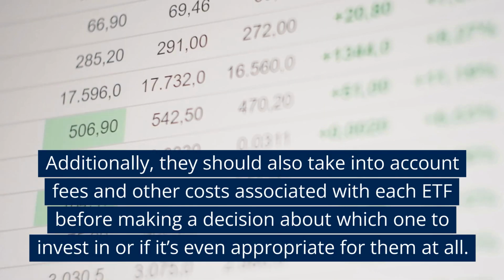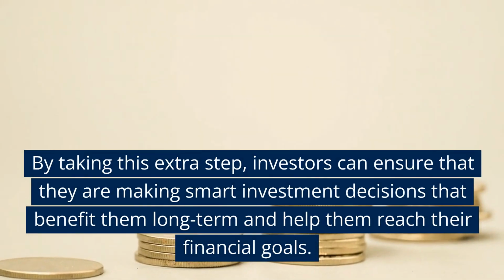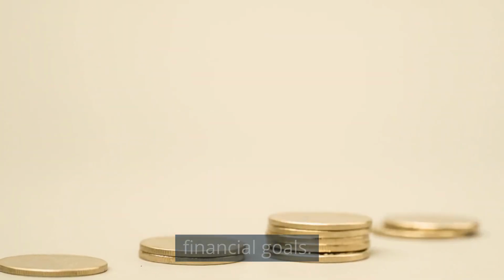Additionally, they should also take into account fees and other costs associated with each ETF before making a decision about which one to invest in or if it's even appropriate for them at all. By taking this extra step, investors can ensure that they are making smart investment decisions that benefit them long-term and help them reach their financial goals.